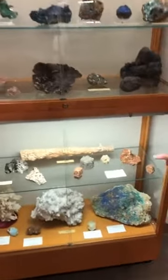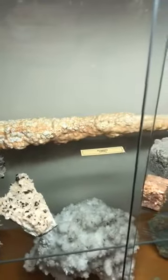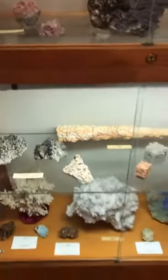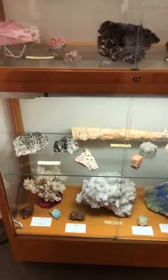Then down here you see a big aragonite sample from a cave somewhere, I don't know where. So when you go to Carlsbad Caverns or places like that, you see aragonite stalactites and stalagmites.